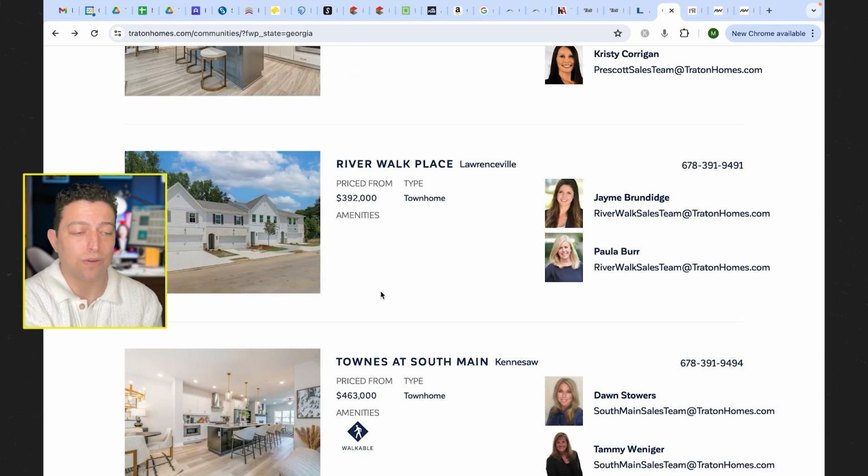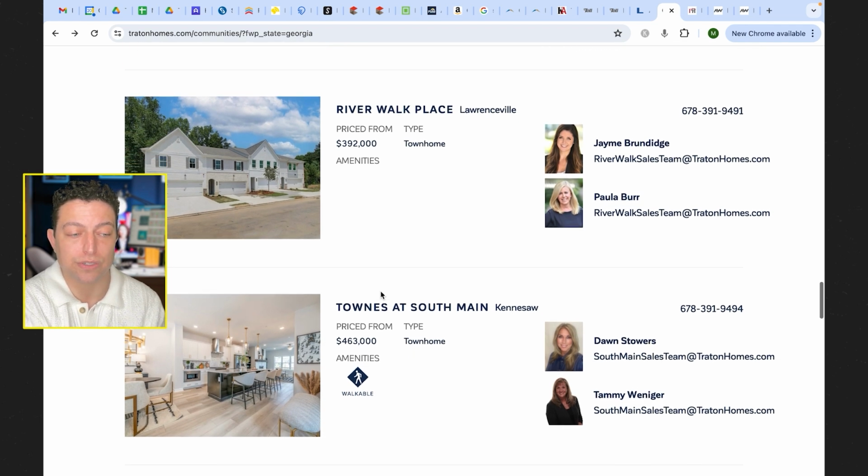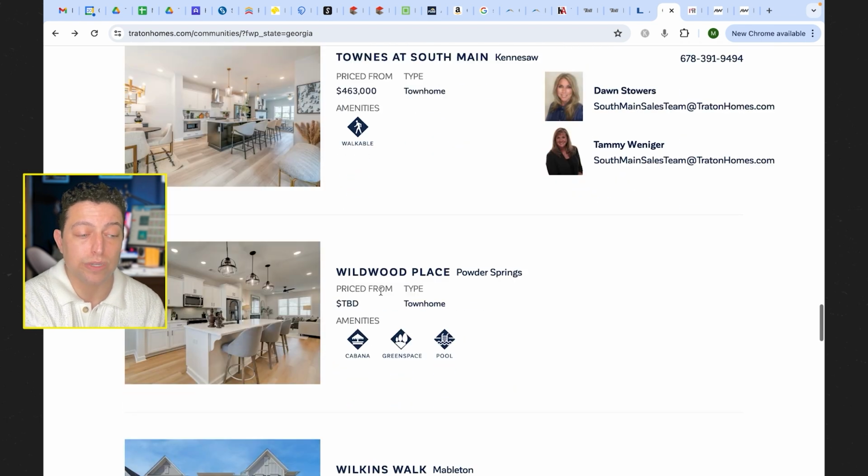I'm also looking at Riverwalk Place in Lawrenceville, starting at $392,000. I've talked about Lawrenceville repeatedly on this channel. Gwinnett County typically has very good schools, really good for youth sports and for at-need, at-risk children. Lawrenceville has a great downtown. You know, it's very trafficky here, but it's also not far from the city of Atlanta, and it's growing like gangbusters. So to me, that looks like really good value.